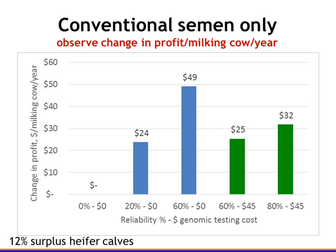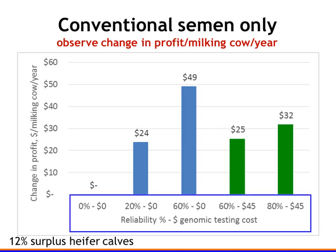So on the x-axis, you have different reliabilities. So 0%, that's just like random selection. 20%, this is sire identified. 60%, that is when you do genomic testing and when you account for the genomic testing.